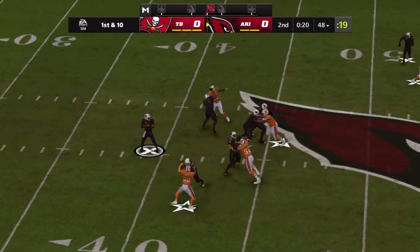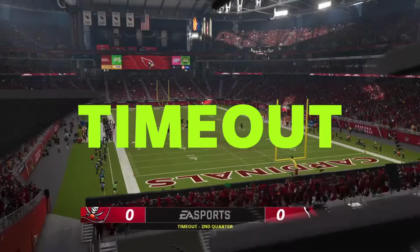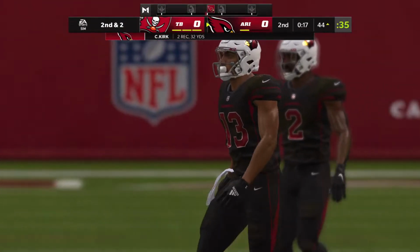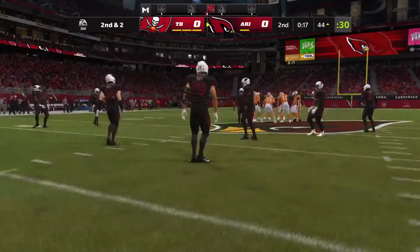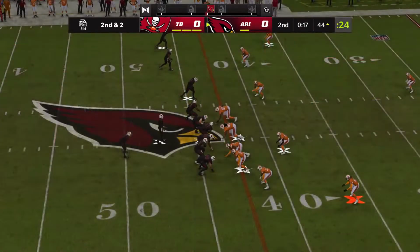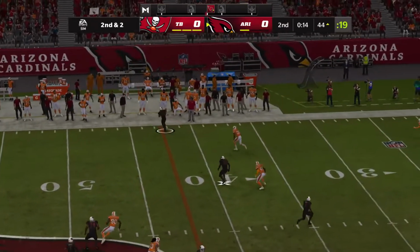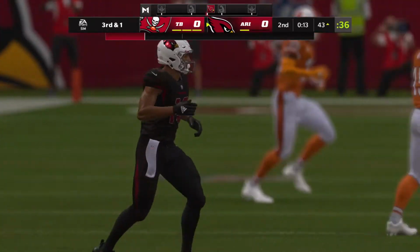Throwing on 1st down is Murray. Open man is Kirk, complete. Now the Cards going to call another timeout, their second, as they'll stop it with 17 seconds to go in this first half of action. Only needing 2 yards on 2nd down. Again, they'll throw with Murray. And one more time, here's Kirk. That catch good for only a yard, and it'll be 3rd down.